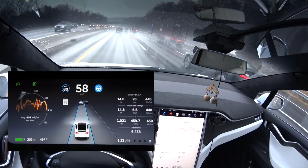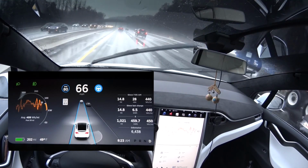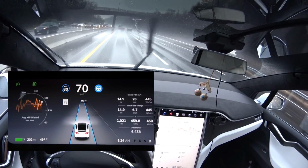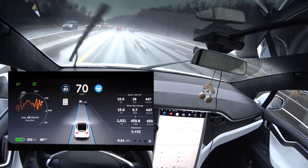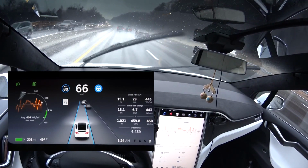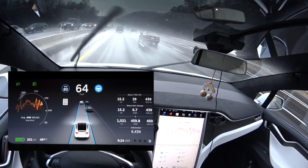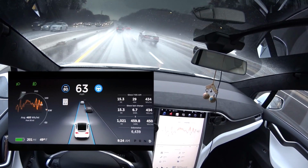It looks like if you have your wipers on and it's wiping pretty quickly, it will not let you engage autopilot. And the way around it is to make your wipers intermittent, and then autopilot should come back, and then you can use it. Watch out, vehicle stopped on shoulder ahead.